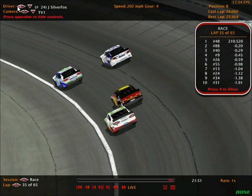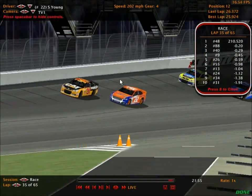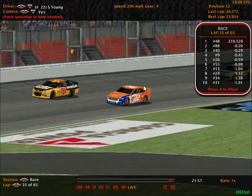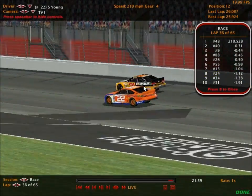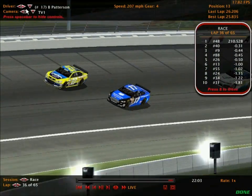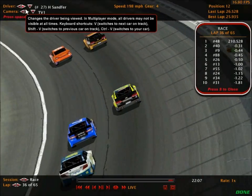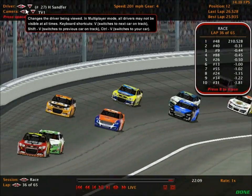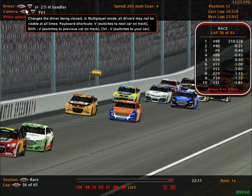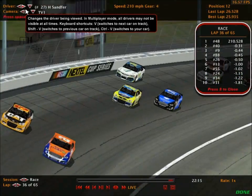That's Toyota, Chevy, Ford, and Chevy. And then maybe, nope, looks like a Ford wants to get into the top 10 here. The 22 of Sam Young. Patterson, Henry Samper has had an okay season, as he flies by that 17, it looks like on the outside line. Now that outside line is starting to come into play here. It looks like these lines both have their advantages.